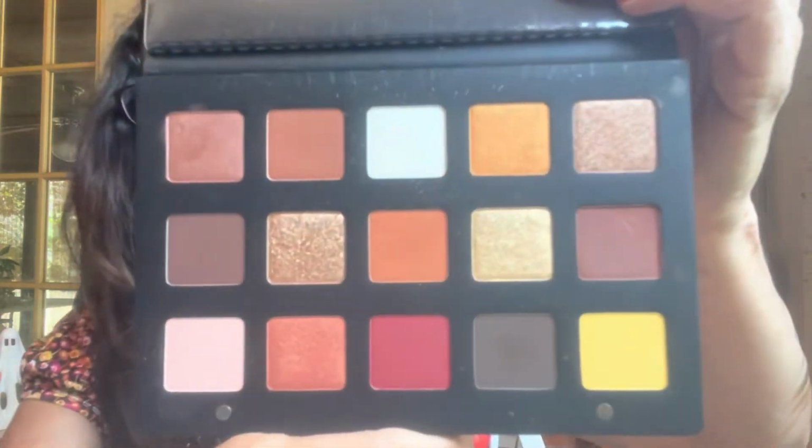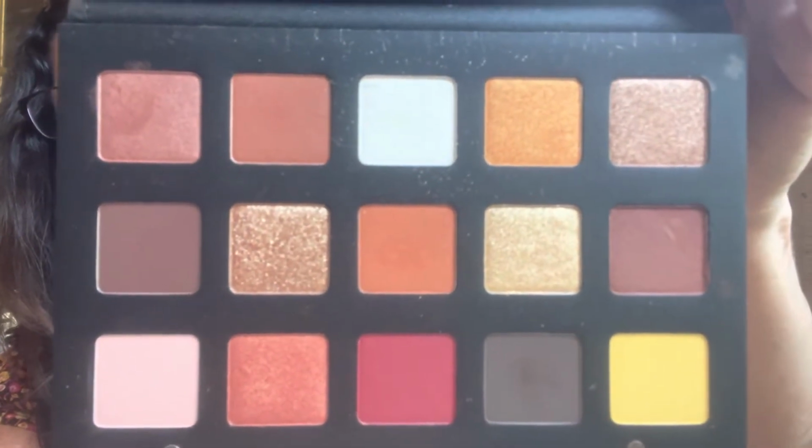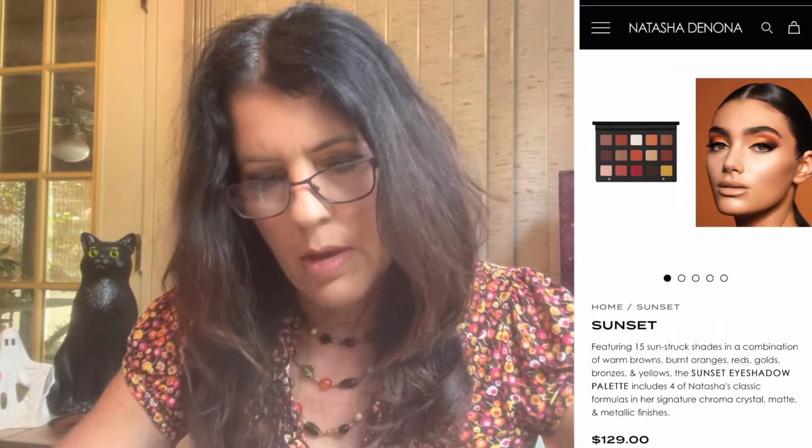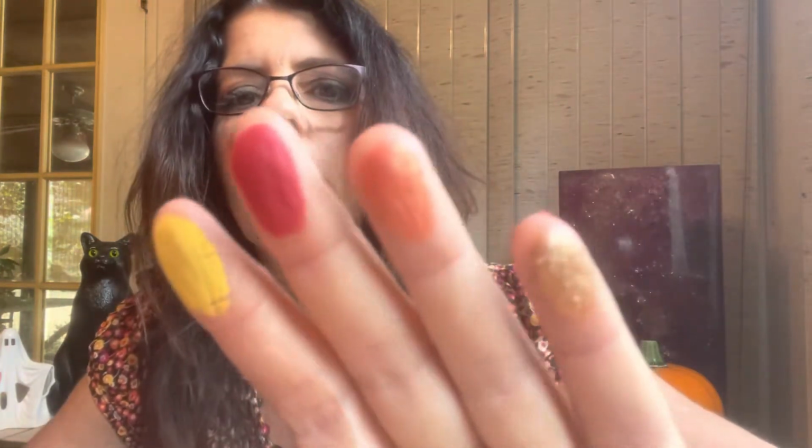This one is $129, and these are some great fall shades as well. Really, really like that. Let's get into this one a little bit. But, you know, pick up the other one if you don't want to do $129. Press that one a little bit too hard. So, isn't that pretty?